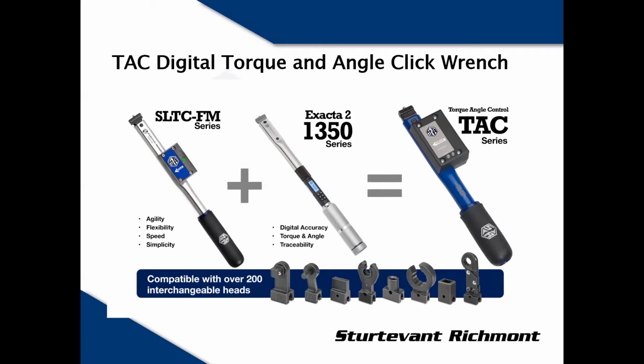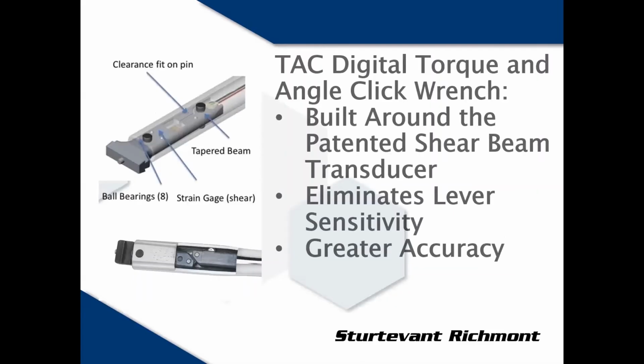And the reason we've been able to do that, and I want to share this with you, is this great technology that is another patented item that John Reinertson, the president of Sturtevant Richmont, developed. And I think it's brilliant, and I think it's why our tools, especially digitally, are so accurate and so repeatable. The picture on your left on the top is our patented shear beam design. If you take a look at that picture, notice you see the square cut out into the beam. When it's cut out, they lay the gauging inside that, and it's done on both sides of that beam, top and bottom.